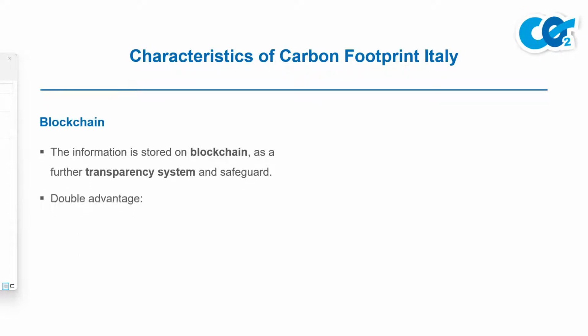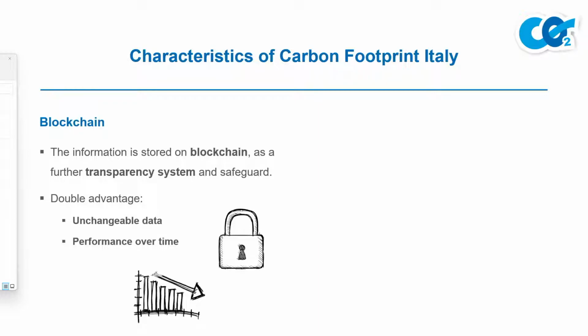Another important aspect in our view of our program is to use blockchain technology. So all the information in our registry is connected with blockchain. This is important for us because it's the way to give full transparency on our information, and also the possibility to have unchangeable information, which is fundamental when you have a reduction path, because the baseline needs to stay fixed all the time, and to have the possibility to control and monitor the evolution of the emissions. Having solid information is very important from our perspective.